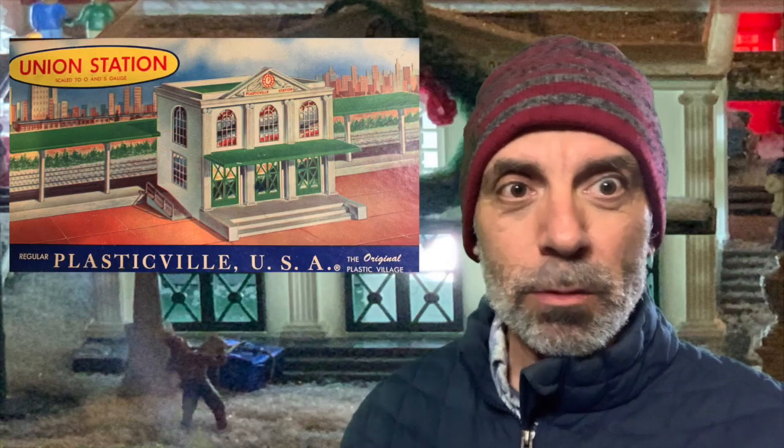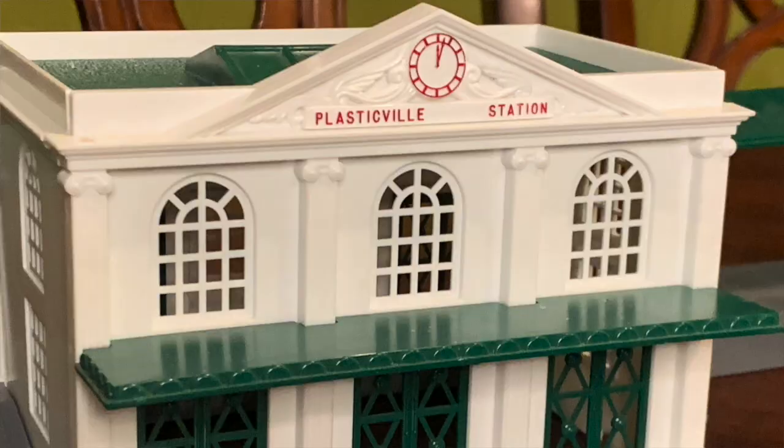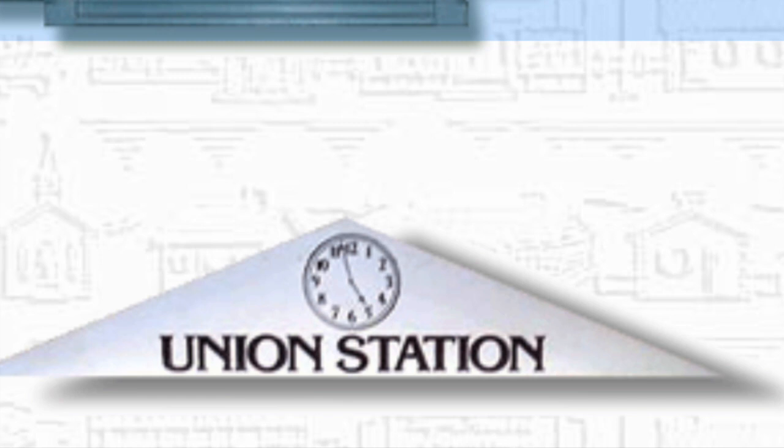First issued in 1956, and this is, by the way, the original box. The only thing that changed about the building is the clock. The original clock is a little plastic piece that fits in the front of the building on the top. And in the 80s, they switched to a sticker that you just stick on the building.